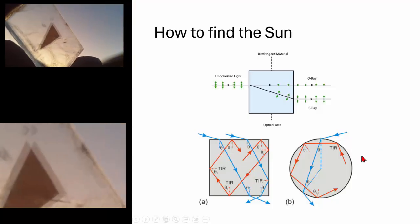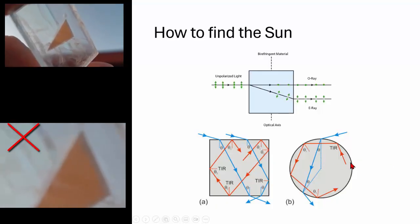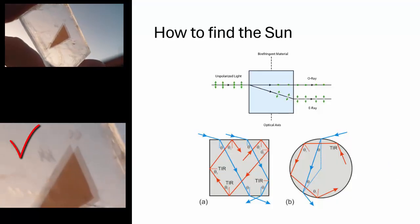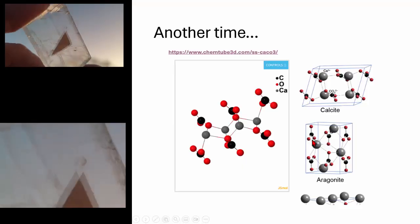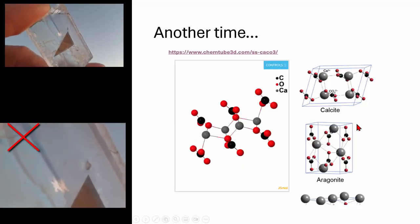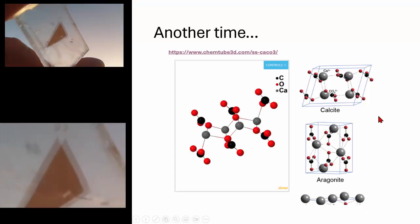But if you look directly at the sun, it's less polarized, and you're going to see a better birefracted double image there. Why is that the case? I've looked for hours and hours. It's got to have something to do with the fact that calcite has the best birefringence, or double refraction, of any material I can find.